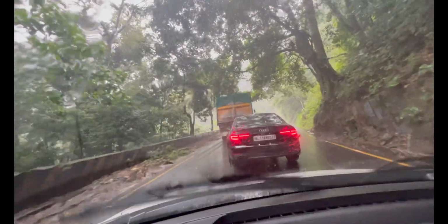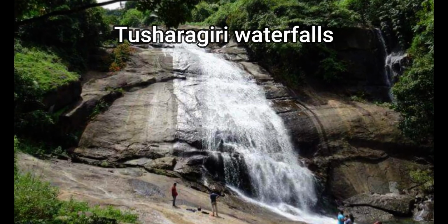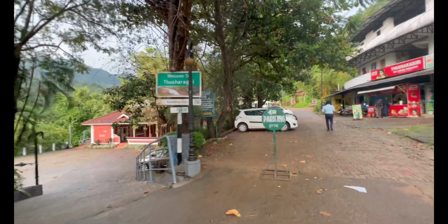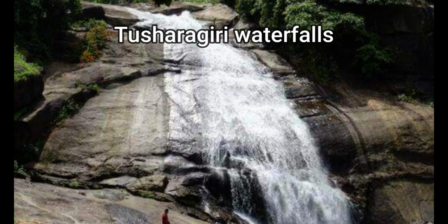On the way, you will also come across this waterfall known as Tusharagiri waterfalls. If you want, you can visit this as well. But when we reached here, it was closed. It will close around 4 p.m. So plan accordingly and visit.